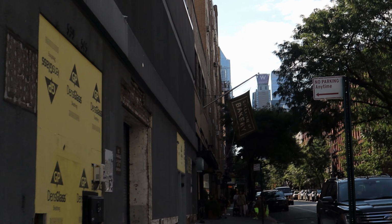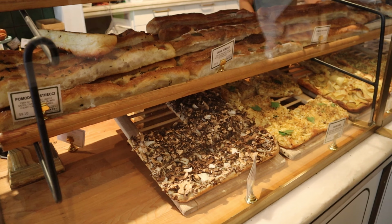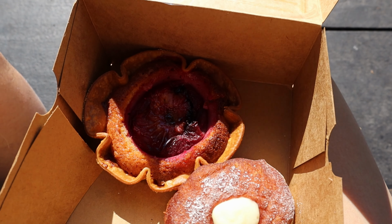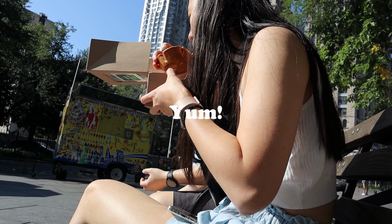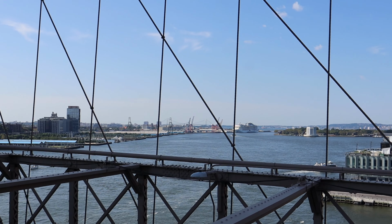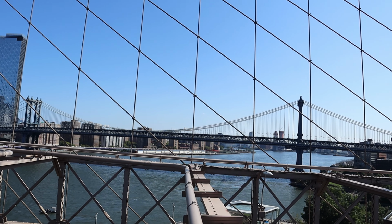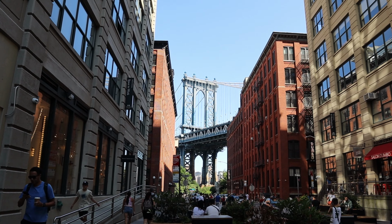Before we made our way to Brooklyn, we stopped by this bakery and just got a quick snack to eat before making our way over there. Then the walk across the Brooklyn Bridge took quite a while, mostly just because it's so big and so long, but luckily we had some great views of the skyline and the river before we headed over to go see another bridge.